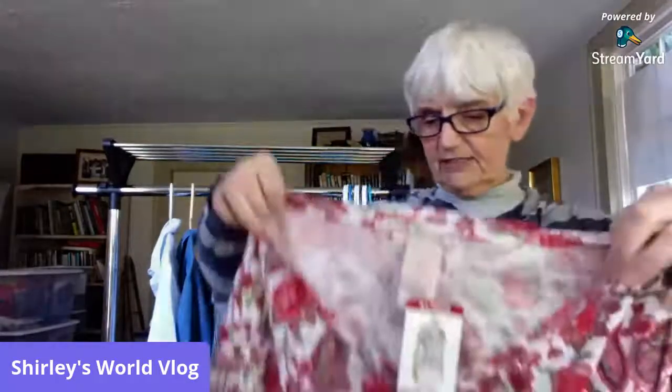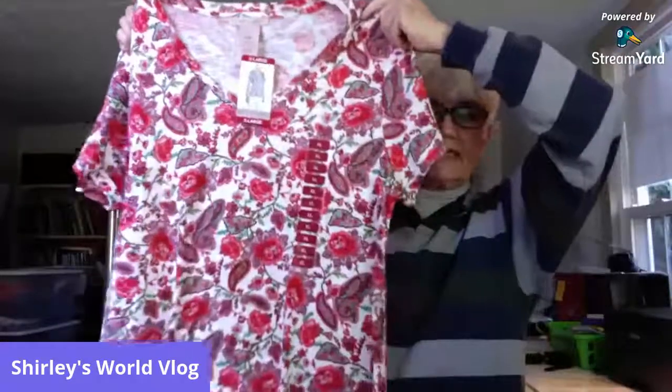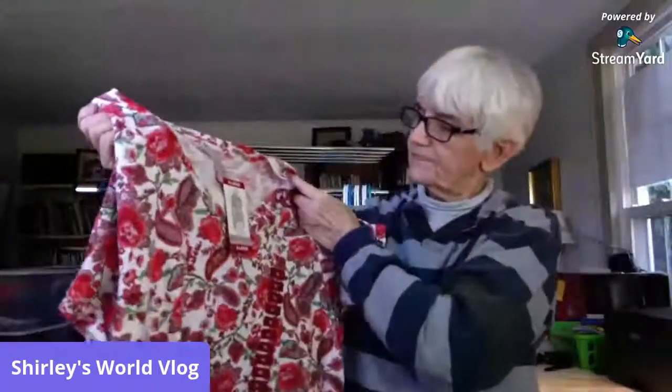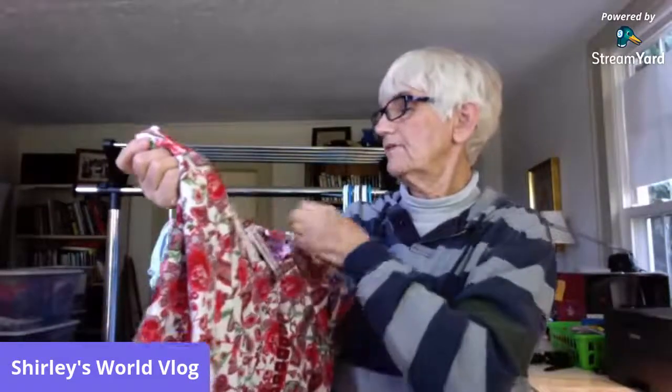Here's something with a tag. Philosophy. Philosophy extra large top, new with tags. And it's made of all cotton. This pretty pattern.